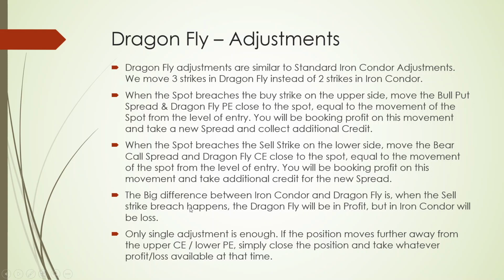Okay. Here, the biggest difference between the iron condor and dragonfly is when your sell strike, upper or lower strike, breaches close to the expiry, about 2 to 3 days before the actual expiry. If the market moves further and breaches your sell strike, your dragonfly will be in profit. The iron condor will be in huge loss, but the dragonfly will be in minor profit, or, considering 2000 rupees for this setup, about 2500 rupees profit, or a minor loss of about 1500 to 2000 rupees. Whenever it breaches, simply close and come out. The view has not worked, the market is too volatile, so it has not worked.